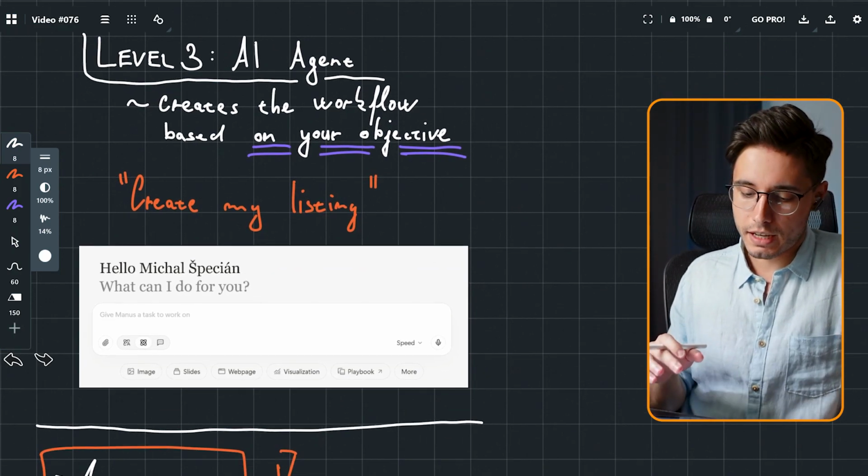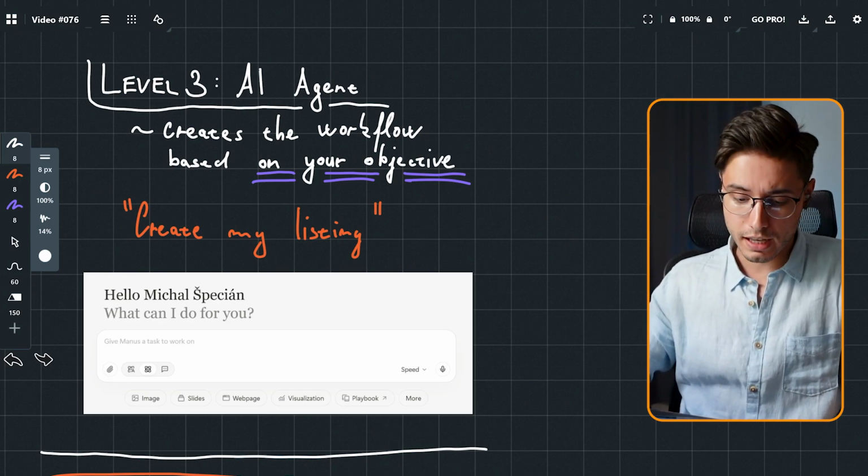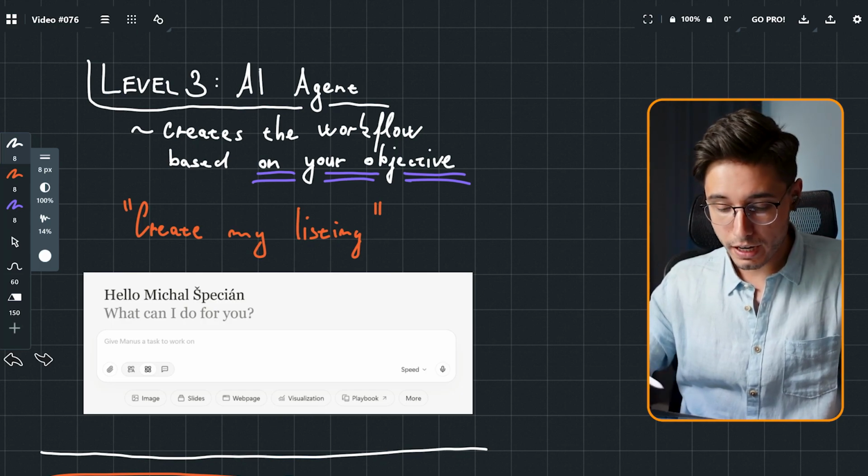But the idea here is that this is still fairly limited, right? There are AI agents, for example, like Manus, which is very useful. I highly recommend you to try it, but it still has its own limitations.